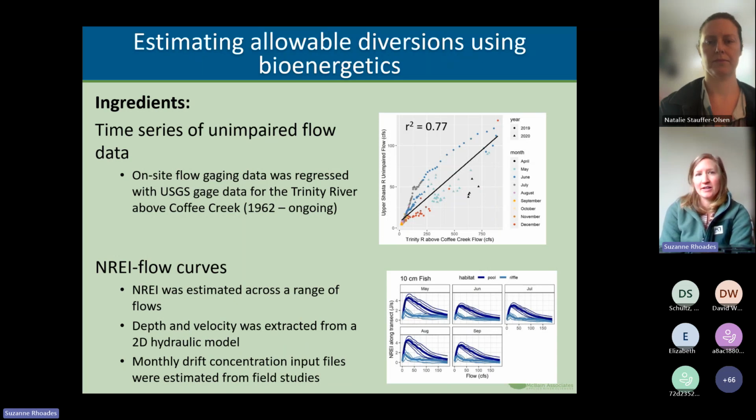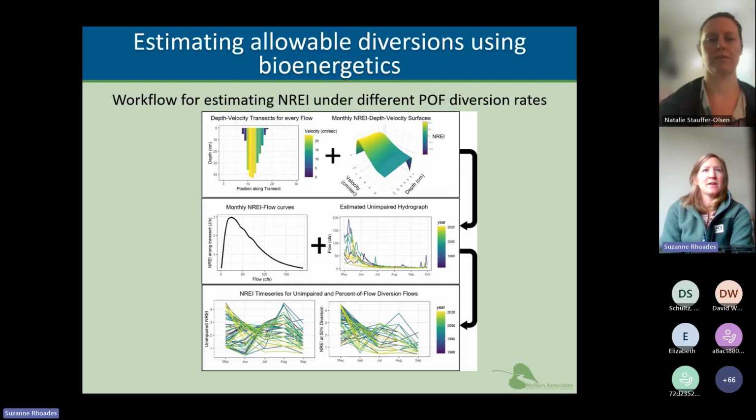And so NREI was estimated across a range of flows. This was developed using depth and velocity transects from our 2D hydraulic models. And then we developed monthly drift concentration input files that were estimated from field studies across both dry years and wet years. So we integrated drift data from 2015, which was a very dry year, and 2019, which was a more normal and wet year, to develop these input files.